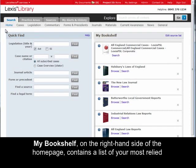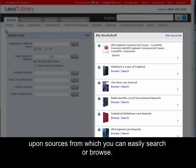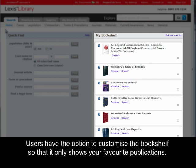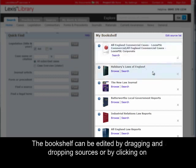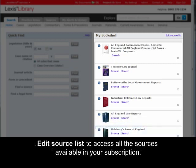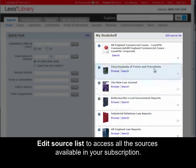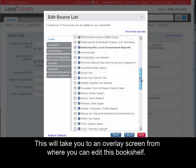My Bookshelf on the right-hand side of the homepage contains a list of your most relied upon sources from which you can easily search or browse. Users have the option to customize the bookshelf so that it only shows your favorite publications. You can have a maximum of 50 sources in your bookshelf. The bookshelf can be edited by dragging and dropping sources or by clicking on Edit Source link to access all the sources available in your subscription. This will take you to an overlay screen from where you can edit this bookshelf.